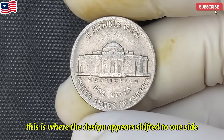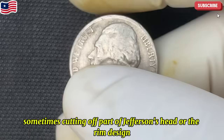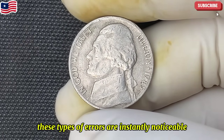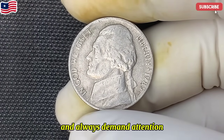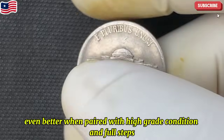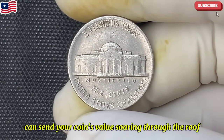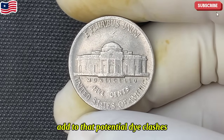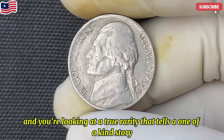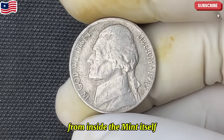Another key error to look for is the off-center strike. This is where the design appears shifted to one side, sometimes cutting off part of Jefferson's head or the rim design. These types of errors are instantly noticeable and always demand attention. Even better? When paired with high-grade condition and full steps, an off-center strike can send your coin's value soaring through the roof. Add to that potential die clashes, struck-through grease errors, or clipped planchets, and you're looking at a true rarity that tells a one-of-a-kind story from inside the mint itself.